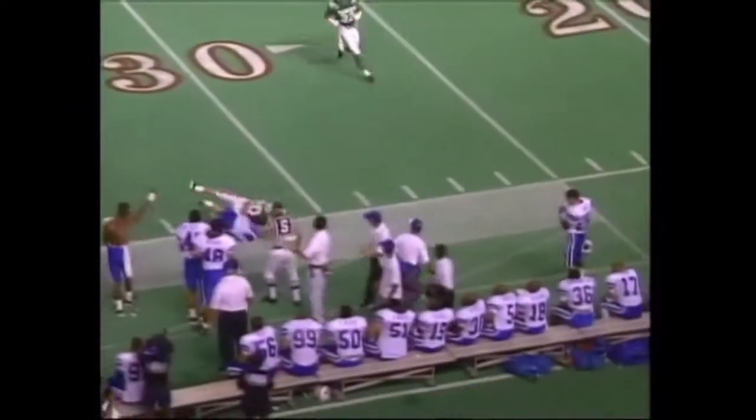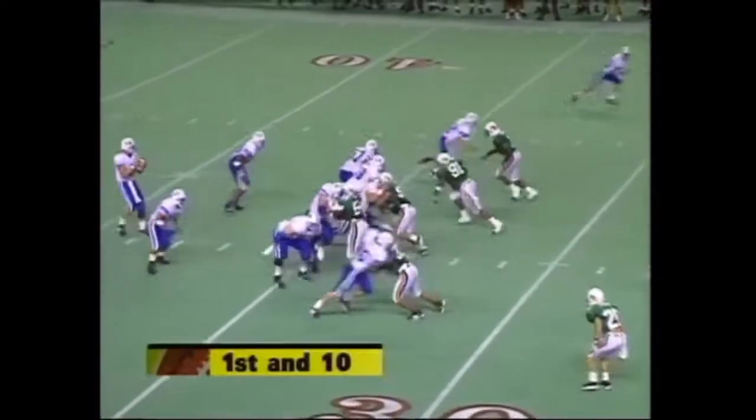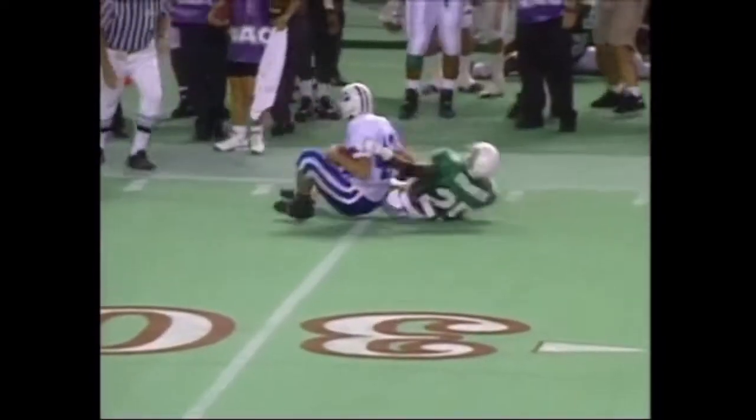Walsh back to pass, does pass. Oh, what a catch down the sideline. The ball is thrown perfectly. Oh, that is something else. I saw Charles jump in motion. Walsh looks over the field. Here's his pass. It's complete to Nowatzki on the left side.